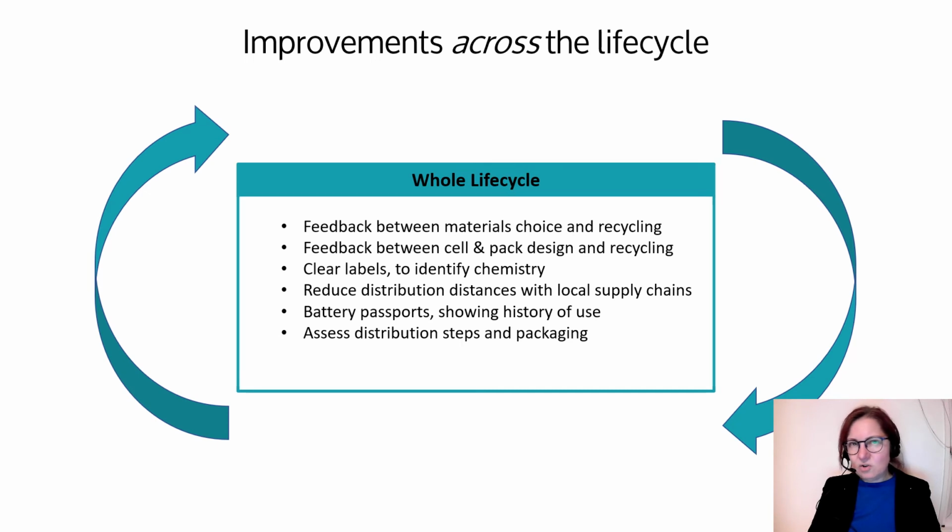The supply chain should be localized as much as possible to reduce the distribution distances and the impacts associated with those. If batteries could have passports showing how they've been used, it would be easier to work out their state of health. And this would be useful for both recycling safety, but also second life use. And it's important not to forget the distribution steps and any packaging involved in that. They should be accounted for in any kind of life cycle assessment.